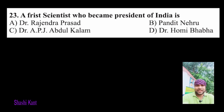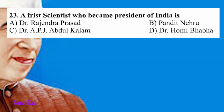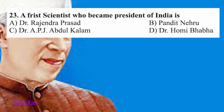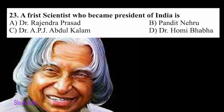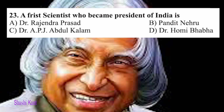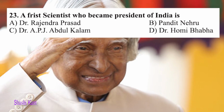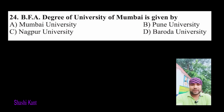Question number 23. The first scientist who became president of India is? I don't know what that is. They might have wanted to ask the first scientist who became the president of India. That might be the correct question. A, Dr. Rajendra Prasad, B, Pandit Nehru, C, Dr. A.P.J. Abdul Kalam, D, Dr. Homi Bhabha. So among all these, the correct answer is C, Dr. A.P.J. Abdul Kalam. He was an Indian aerospace scientist and politician who served as the 11th President of India from 2002 to 2007.